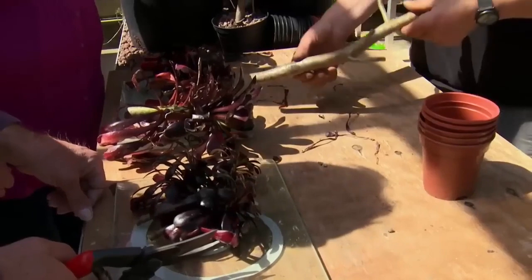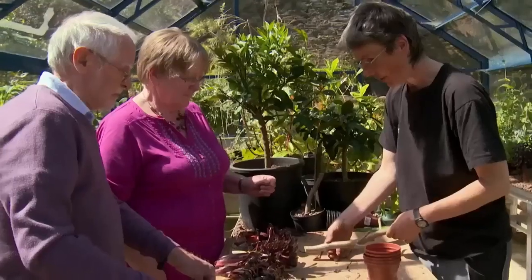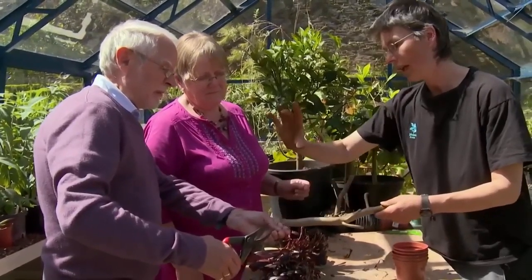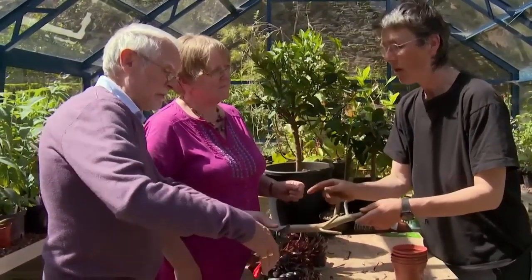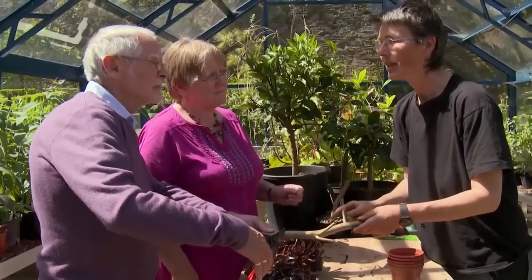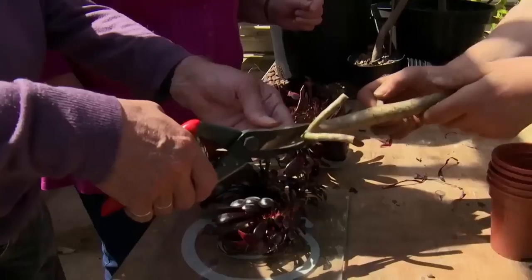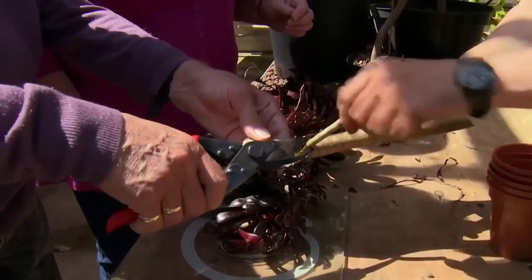Now, you can also chop this into length. So I'm going to give it to you as the gardener. I want about 4 or 5 inches long. And remember which way is up. They don't root if they go in upside down. Oh, right, okay. Aeoniums do well in containers because their shallow roots grow near the surface of the soil.